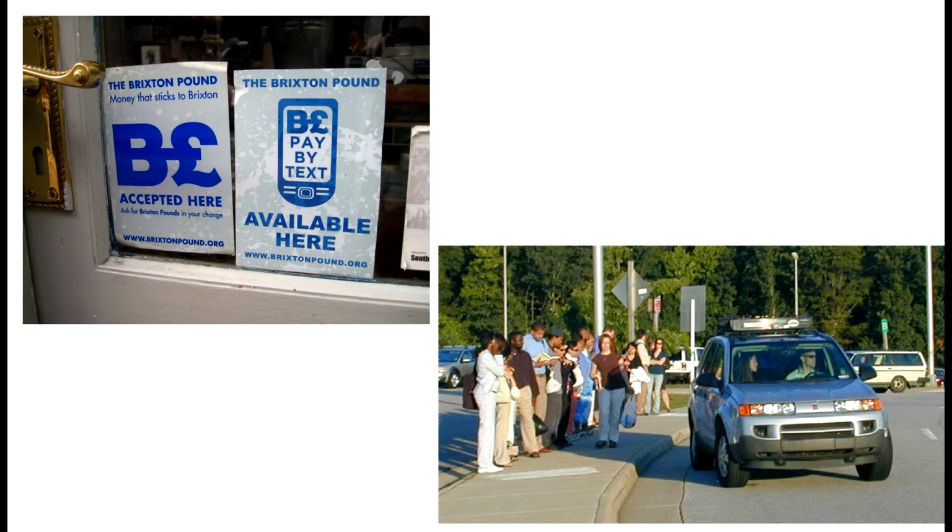Okay, our next slide, the one on the left, is about local and regional currencies. This is an example of the Brixton pound, which is in a suburb of London, where this currency runs alongside the existing currency. So you'll have a number of local businesses that will accept it, and I believe it's in Brixton that the mayor actually accepts his full annual salary in Brixton pounds, and they've even adapted it so that you can pay by text, so you can show up at a shop and just an exchange of simple SMS text, and the entire thing happens virtually.